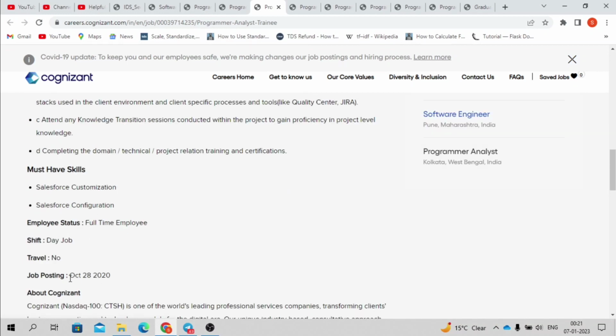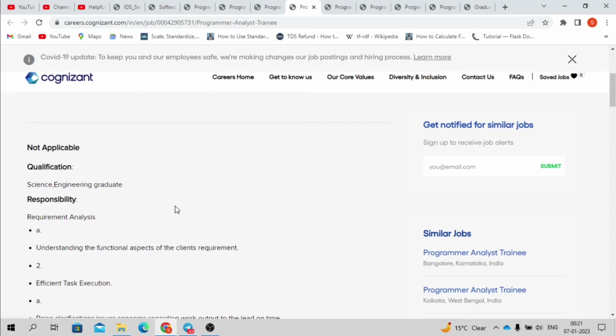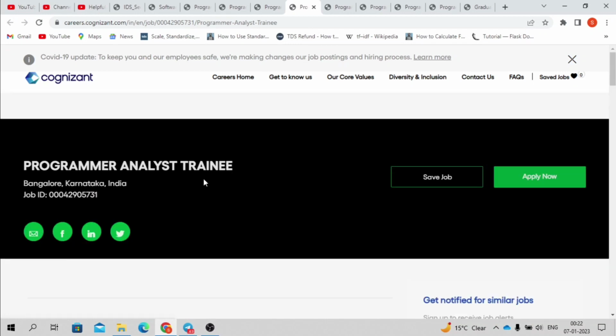And don't worry about whether the job was posted long ago, because these jobs are always active, and based on their requirement they hire. And again, this is for the programmer analyst. So now let's check the skills. Here .NET, UiPath and Blue Prism, these are the skills you must have knowledge about, Jira and other things. So again, this is for the programmer analyst trainee, that means freshers can apply, and it is for the Bangalore location.